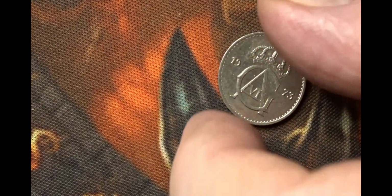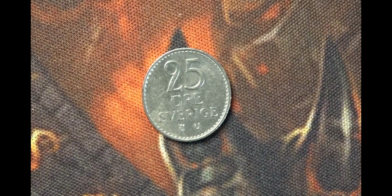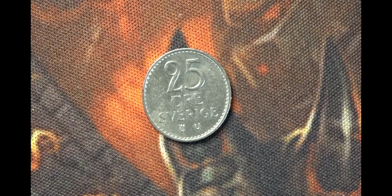And the final coin of this hunt is a Swedish coin. Whoops. On this side we have a crowned monogram, and the year, and the monogram is King Gustaf VI Adolf. It's from 1973, and on the reverse we have the value of 25 öre and the country name. The mintage for this 1973 coin is 76,993,000.